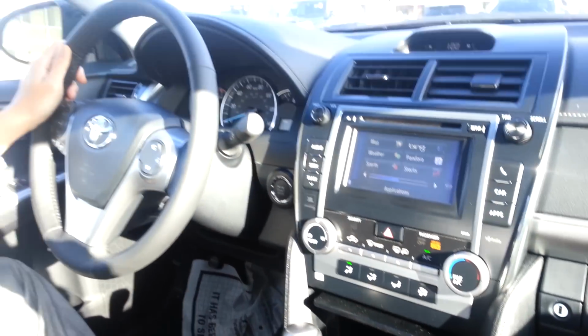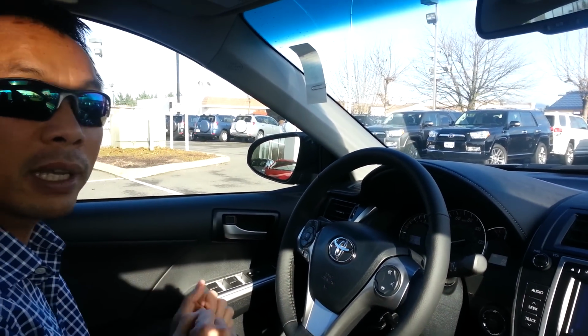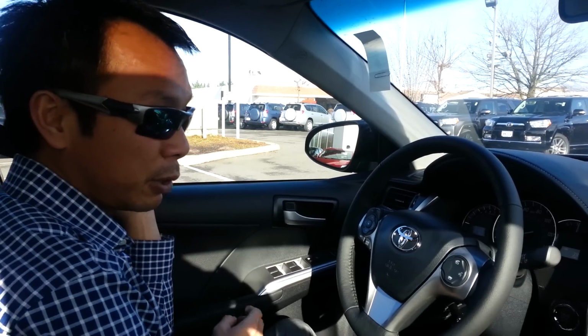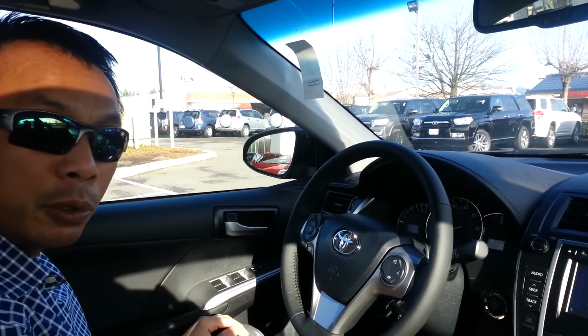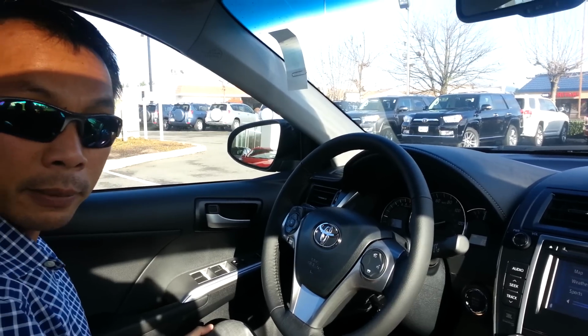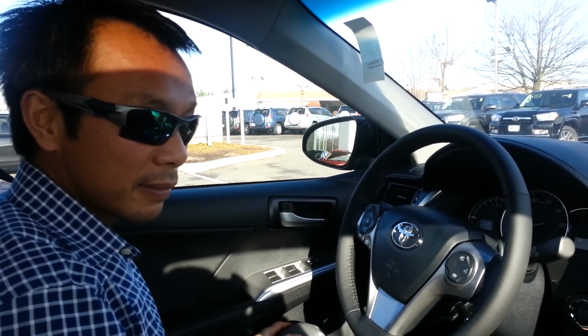Now what we're going to do is I'm going to grab a license plate, and we are going to go out for a quick test drive, and I'll show you how this performs while driving it. Ready? Would you please buckle up? Fabulous. As well, one other feature that distinguishes this from an LE is that you will have a full power seat. Adjust your seat. Perfect.